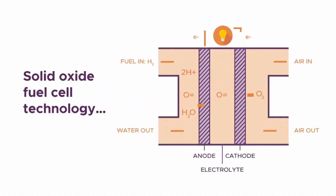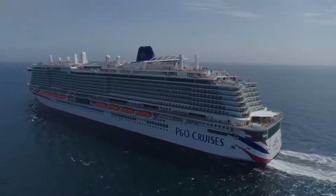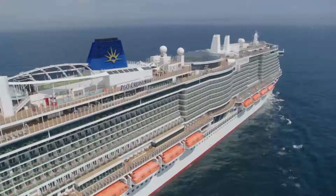In our application, we set out to achieve 4 key items: to develop a marine solid oxide fuel cell battery hybrid power system, which is an alternative to a diesel generator to produce electricity capable of providing the base power hotel load for our large cruise ships, both when they are at sea and, more importantly, when they are in port. We want to operate these systems with either liquefied natural gas or eventually hydrogen, and also make the best use of waste heat to make the whole system as energy efficient as possible.